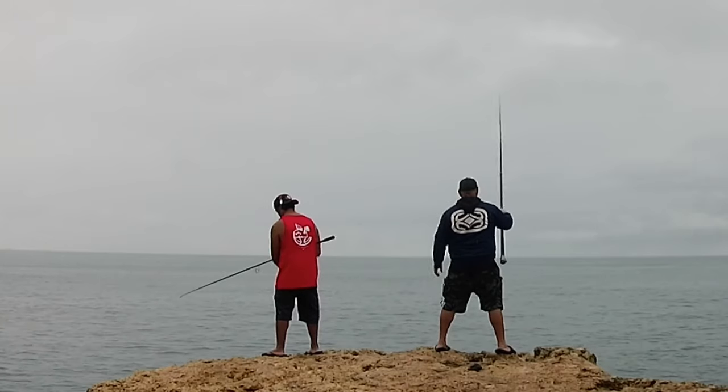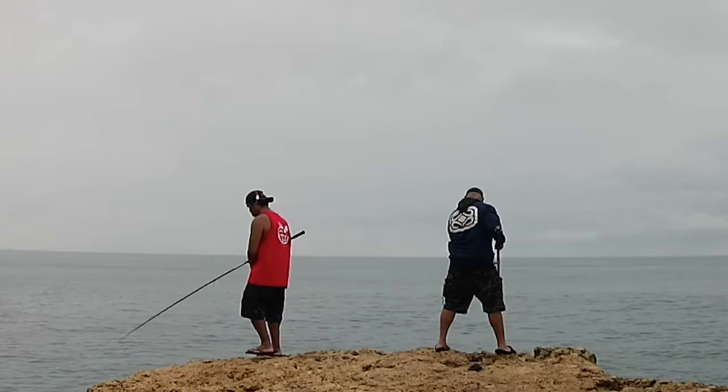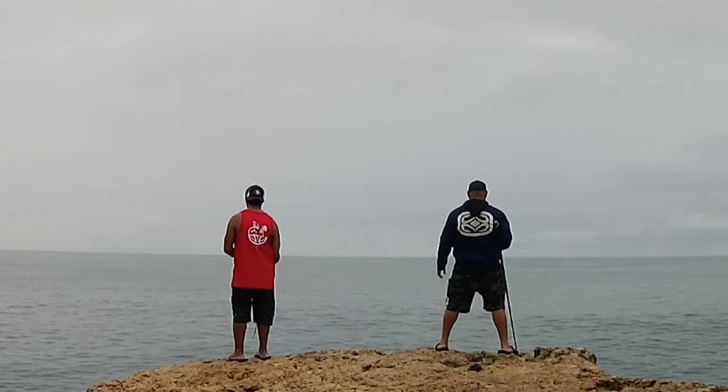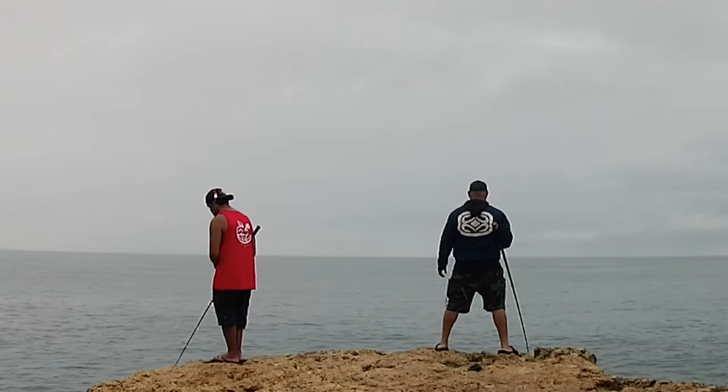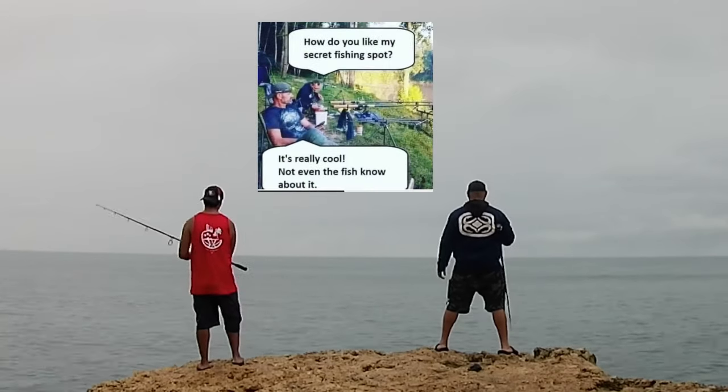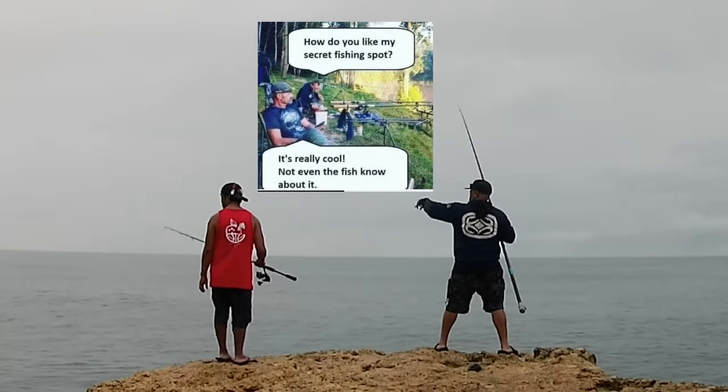Okay, frustrated with all the snagging, I decided to go old school and try a little hand pulling. But unfortunately, I didn't have the right kind of lead that I normally use, or even the hooks that I use to hand pull. So yeah, just try them anyway.